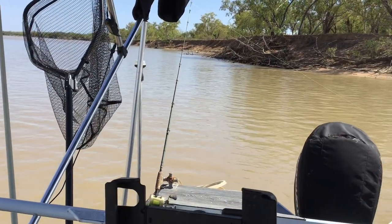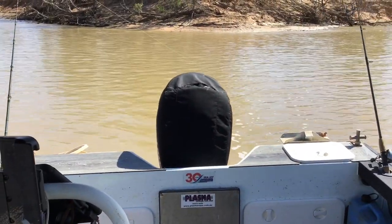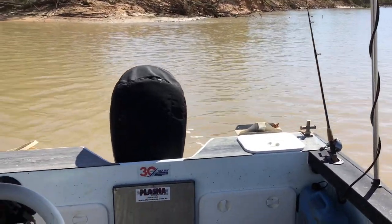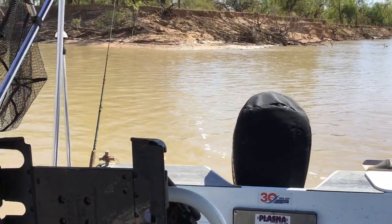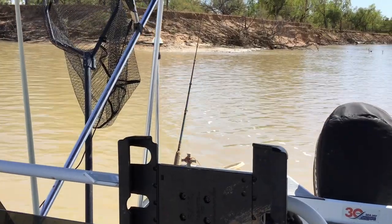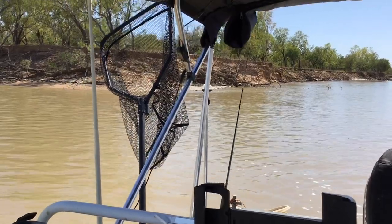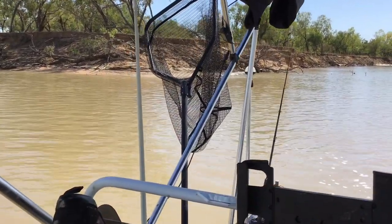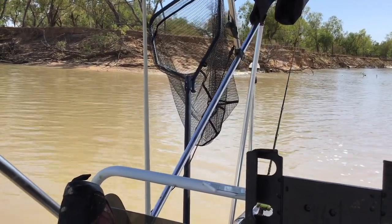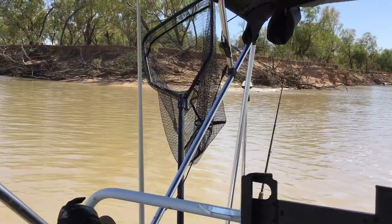Right, we just changed spots. Got a nice little hole here. It's got 2 meters deep just there. Tide's going out, so we're right on the corner of two rivers. I just had a little run there, but it spat it, and I got too frisky. You gotta let them take it. You can't just strike straight away. You gotta let them go off with it and get it swallowed right down before you do anything.